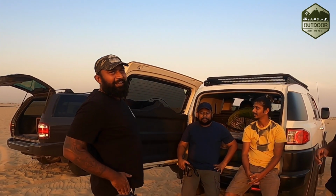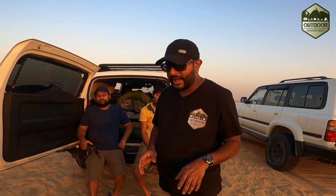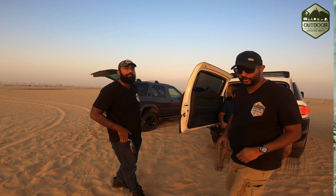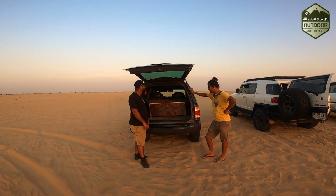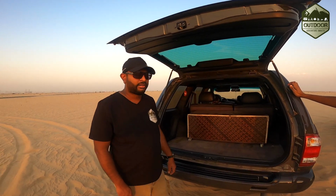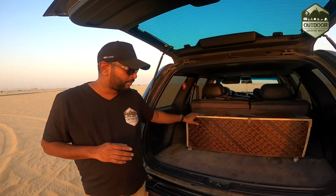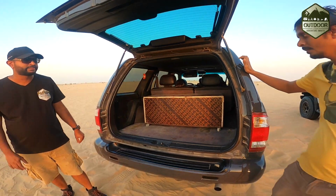So we're going to compare all the storage solutions each of these cars have, and we'll start off with Jude's car, which is the Pathfinder, and let's see what he's got in store. Alright, so this is what Jude has got in store, and he's got a box set up here on wheels. Jude, can you explain to us what the basic idea here is?